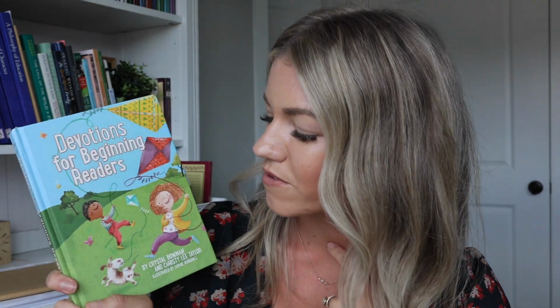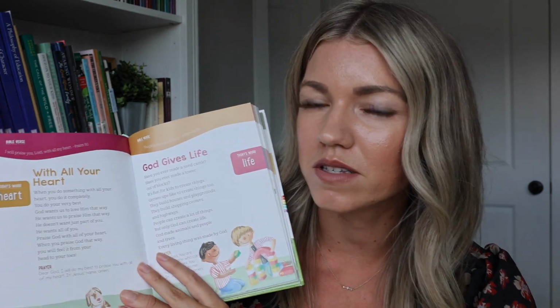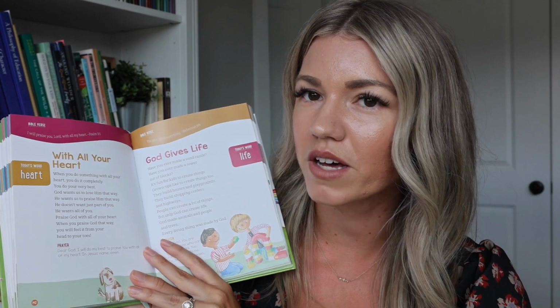And then lastly, I just want to share with you this one. This is the Devotions for Beginning Readers. I read a devotional every morning along with my Bible study. And so my daughter asked me one day, she said, I see you reading your devotional. I really want to have one of my own. And I thought that was so precious. So I looked for one that was proper for kids. And I actually found it on Amazon, but I'm sure you could look for this on ThriftBooks.